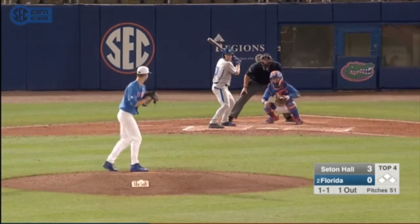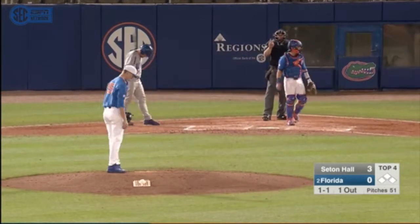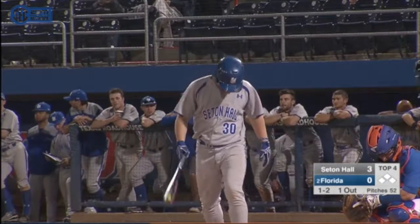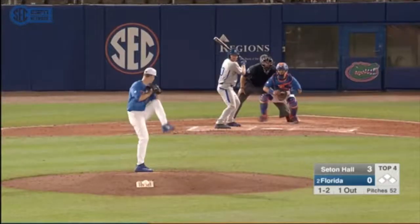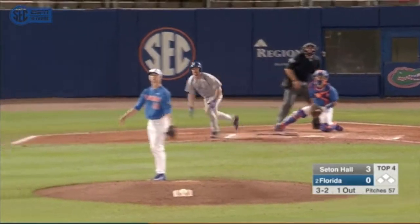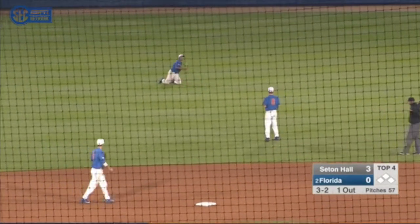feels like they've really gotten to Singer. They've plated 3 runs, but it doesn't change the fact that he's throwing 94, 95 with movement, and that's hard to hit regardless of how many runs you've scored. Horvath got a great jump on it, charged it, gave a great effort. It looked like firsthand he trapped it.